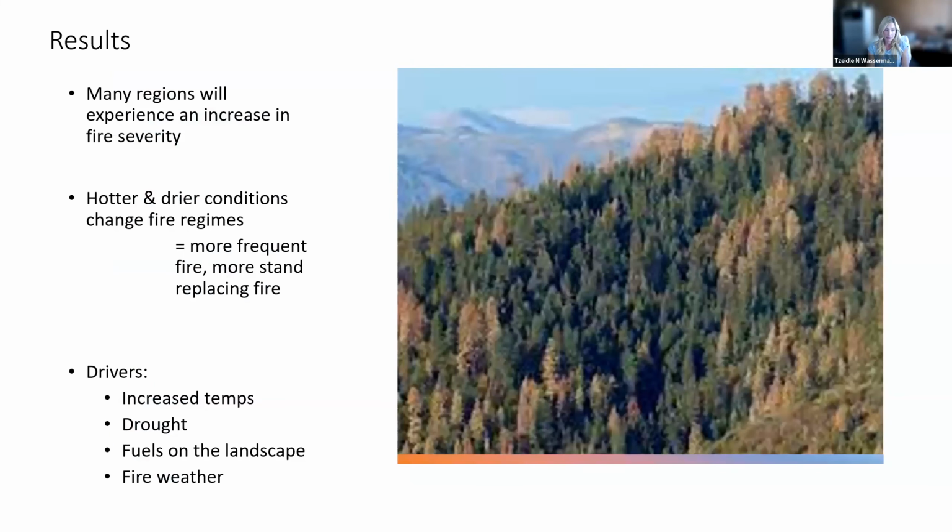So out of that synthesis, we found a lot of different things. So while forests of the Western US show a range of adaptation to fire, fire activity is likely to exceed the historical range of variability observed over the last 2 centuries, which is a huge magnitude. So there's going to be a lot more fire and an increase in fire severity. Hotter and drier conditions change fire regimes, and that equals more frequent fire, more stand replacing fire.